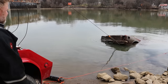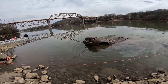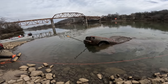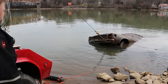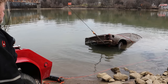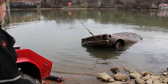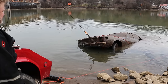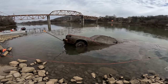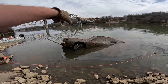There she goes. Hey, it popped over. Oh no, we lost a headlight. Dang. That is nuts. She's toasty. Big orange taxi cab. Tell me if you guys remember seeing these.